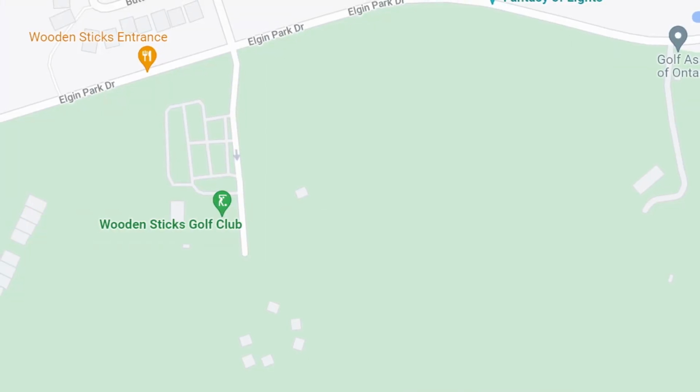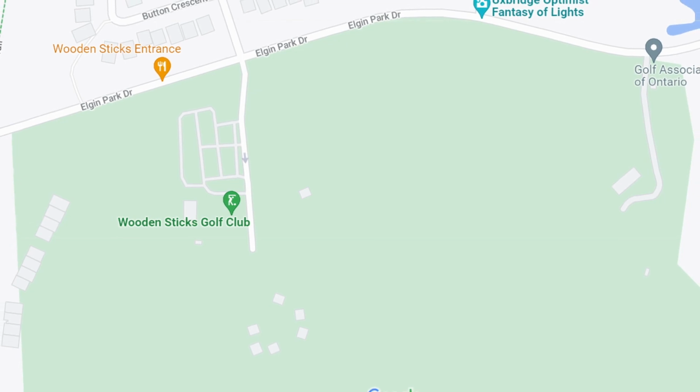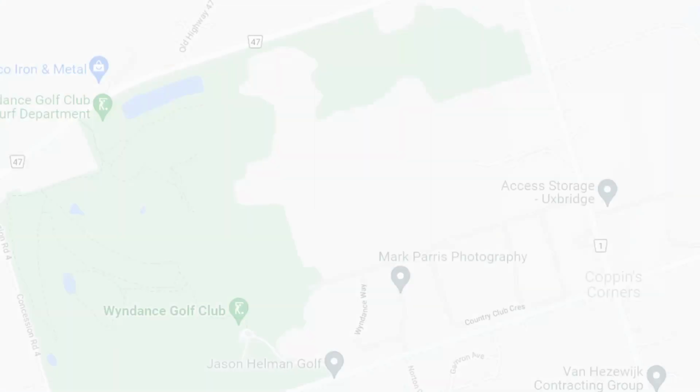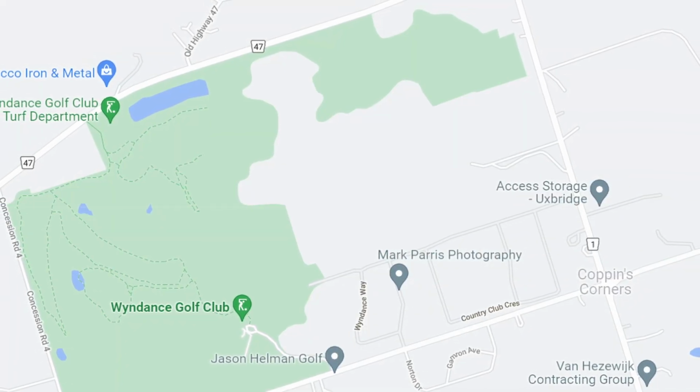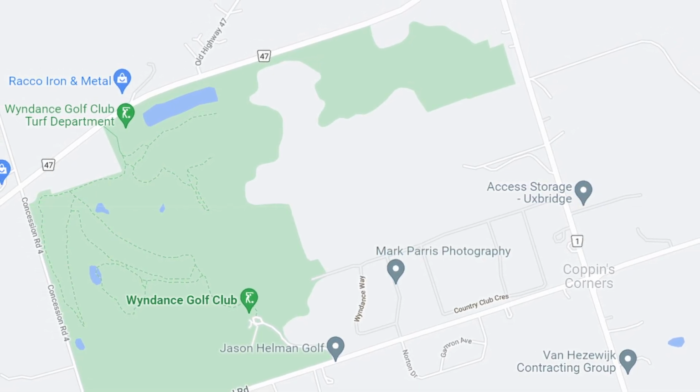There's Elgin Park. You've got Wooden Sticks Golf Club. You're really surrounded by a lot of golf courses. There's a gated community known as Windance. It has a private golf club that's part of the Club Link program. So really, Uxbridge does offer a lot of pride in the community, exceptional sports programs, great sports fields if your kids are playing soccer in the summer times, or there's the ice arena, which has been expanded to 2 pads. So if your kids play hockey, there's that opportunity in town.